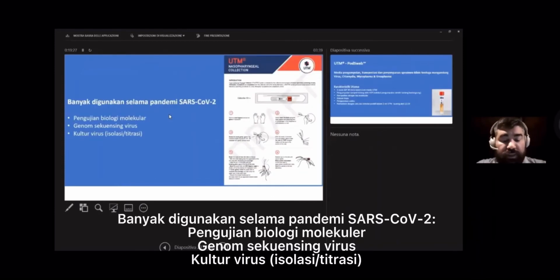It was widely used, as I told you, during the SARS-CoV-2 pandemic, and this is also something Copan is doing: to provide a rough collection guide for collecting different kinds of samples. Of course, this is in any case something that can be managed considering the internal procedures and national procedures for sample collection.